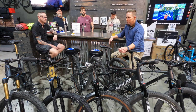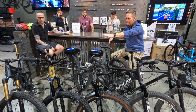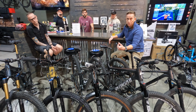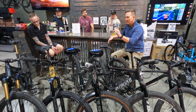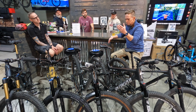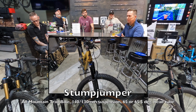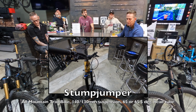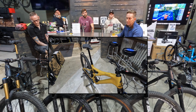So excuse my voice, but I have the Stumpjumper right here. I love this bike. I too like to go fast. I too love my cross-country style of bikes, but I love this bike because it's a great trail bike. It's 140 up front, 130 in the back. It's not too aggressive with the suspension that you can't ride here and have fun, but it's perfect for when I head up to Pisgah and DuPont.